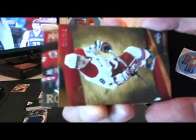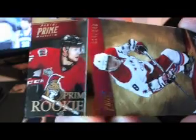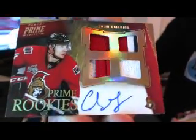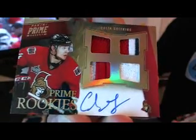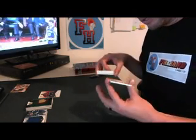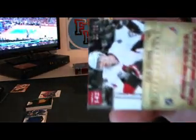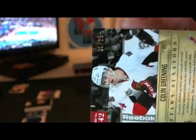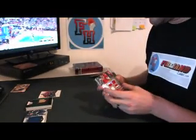All right, then we got this guy. Who's this guy? Senators, prime rookies, Colin Greening. More with patches. Looks like the gold one. Jersey patch, patch, jersey auto. Colin Greening for the Sens. Second hit for the Senators. Numbered 1 out of 25. Look at that. Ooh, eBay 101. Crazy.